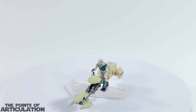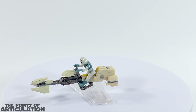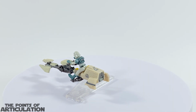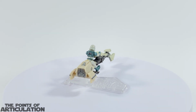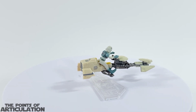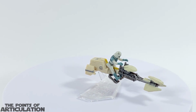You know, there's a lot of cool ships in this set, but this one is probably my favorite. I think the detailing looks fantastic. The paint is solid. The figure is magnificent. This isn't even a chase. This is just really good. A lot of the little scout class vehicles in these waves are really fantastic, and this is one of the best.